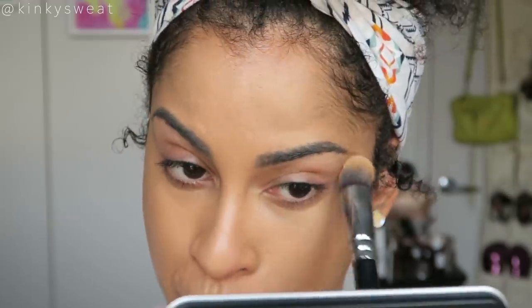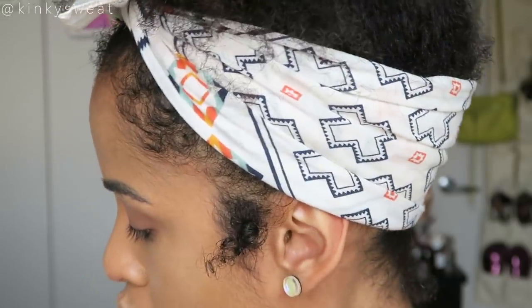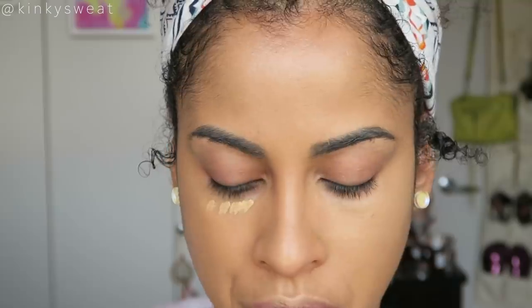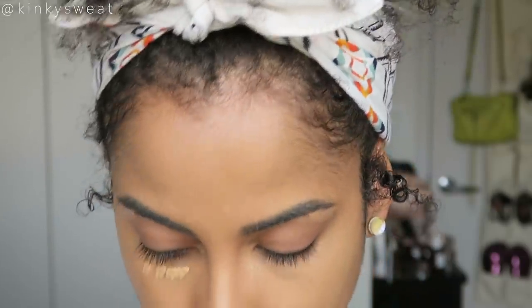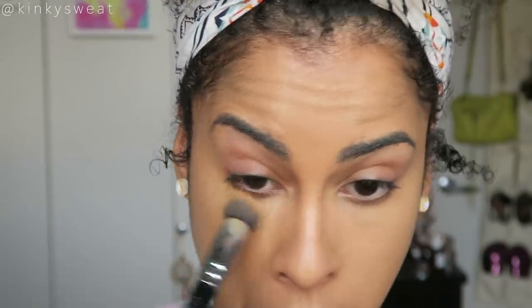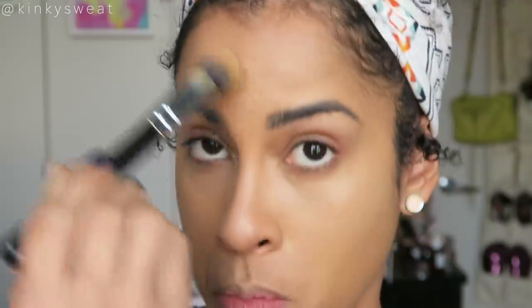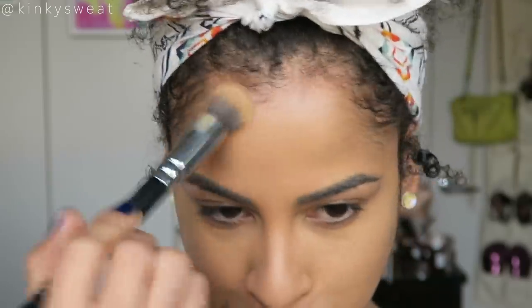Probably wouldn't use the Chikuhodo brush to blend out my concealer, because if you want coverage under your eyes, then use another brush. So I'm going to put a little more here on this side, and I'm going to use my Zoeva brush. And also keep in mind, the Zoeva is synthetic. Typically, synthetic bristles don't absorb product as much as natural bristles do. Skin is looking good, man. I love it. Yes.